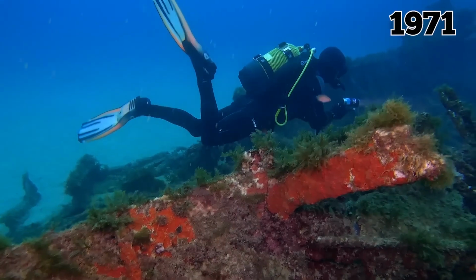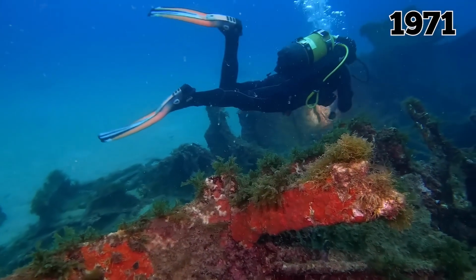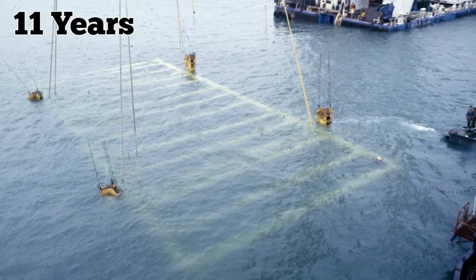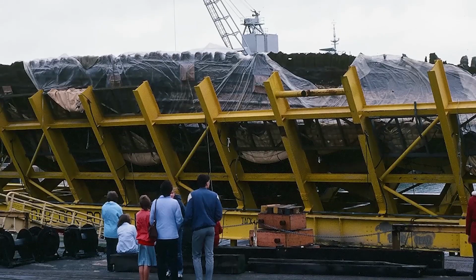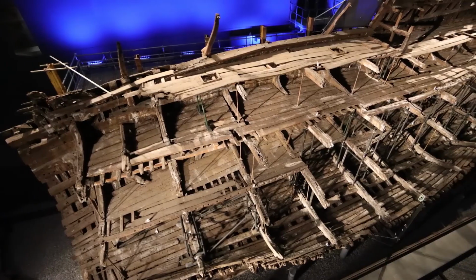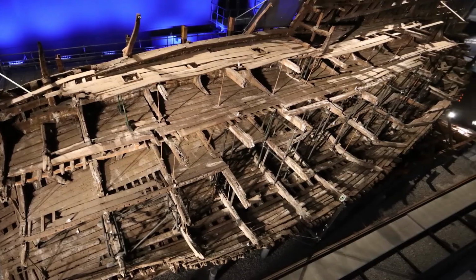But in 1971, a team of divers found the wreck of the Mary Rose and decided to bring it back to the surface. It took them 11 years of hard work and careful planning, but on October 11, 1982, they finally lifted the ship out of the water in front of millions of TV viewers. The Mary Rose was then taken to a museum in Portsmouth, where it's still displayed today.